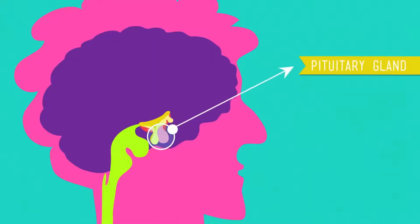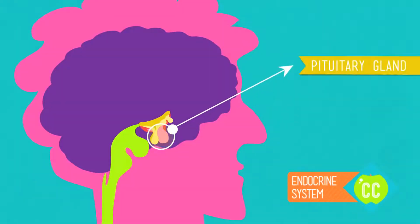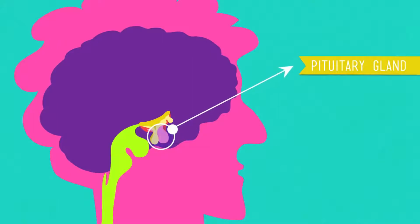By the way, this whole process is stimulated by growth hormones secreted from glands all over your body, but the head honcho right here is the pituitary gland, about the size of a pea, nestled at the base of your brain. As adults, this and other glands produce less growth hormone, which slows down our bone lengthening.